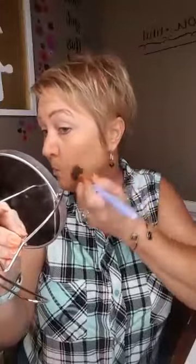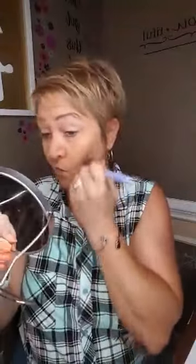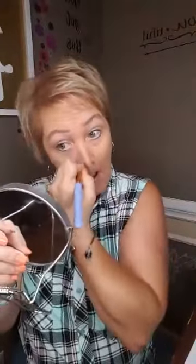I didn't bring the right brush with me. So you know what? I'm going to use my blush brush. Just a little bit. I've never tried contouring with this. I just know it's a pretty dark shade for me. So I'm thinking, what the heck? Let's give it a try. It's just one more option. Oh yeah, that works. Go around my hairline here. My chin.